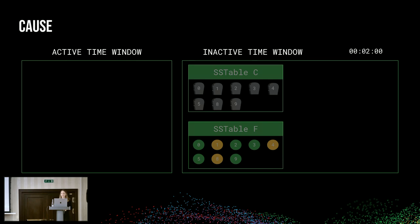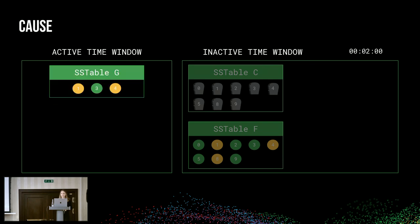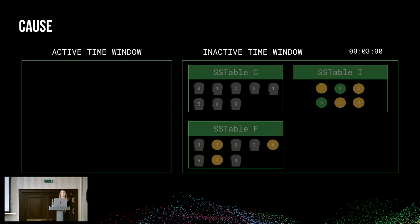So continuing on, we'll have two new SSTables that get compacted into SSTable I. More time has passed, and now some of the data from SSTable F has also expired. But the SSTable isn't completely expired, so it's not eligible for being purged, but a tombstone compaction could help here. So why isn't this tombstone compaction cleaning this data up?